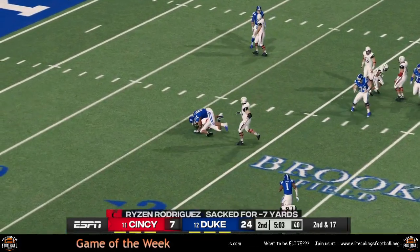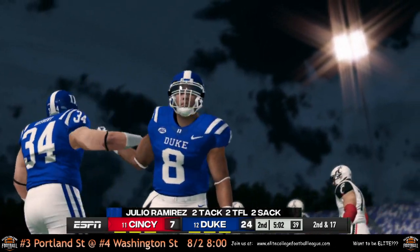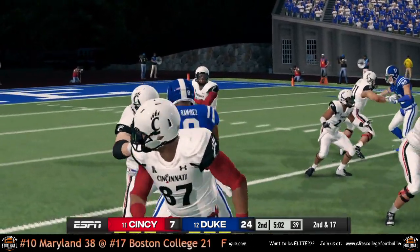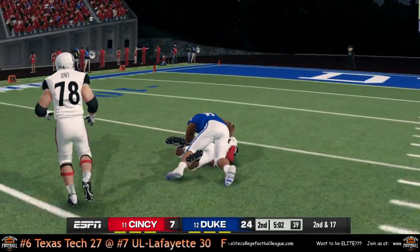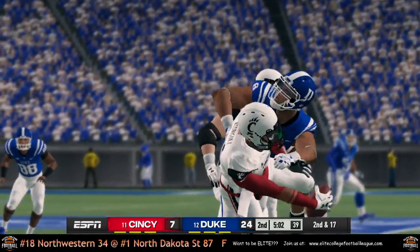Cincinnati's going to come out passing, but he's sacked for a 7-yard loss. Brings up second and 17. Julio Ramirez getting his second sack of the game, making it a big second and long.